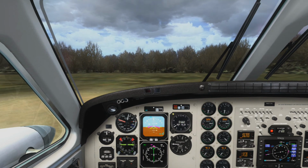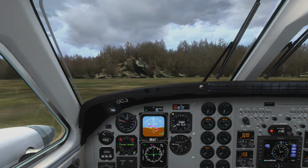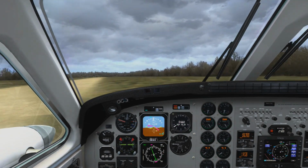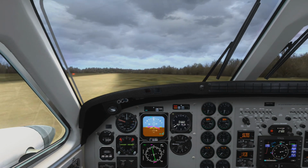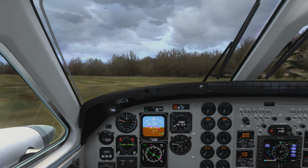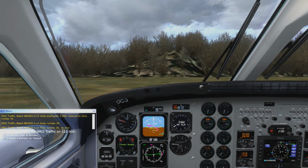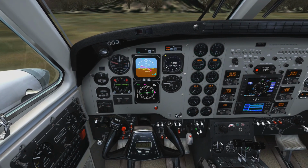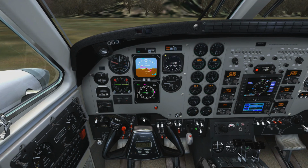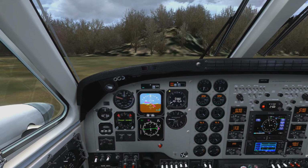All right, so we'll just taxi to the end of the runway. Actually, let's taxi on back. Actually, I'm trying to think. Let's just go over here, because I'll do the return in another episode. So just park her over here. Tell everybody we're off the runway. Strobes off, landing lights off, get rid of that. Taxi light off.